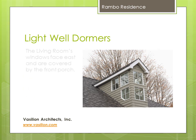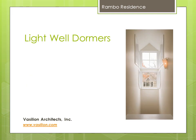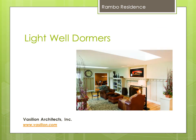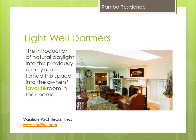The existing living room windows face east and are covered by the expansive front porch. Receiving little natural daylight, this was a seldom used room, by far the owner's least favorite. To address this shortcoming, the new light wells extend down to the living room, through new openings cut into the ceiling, passively providing additional daylight throughout the afternoon hours. The introduction of natural daylight into this previously dreary room turned this space into the owner's favorite room in their home.